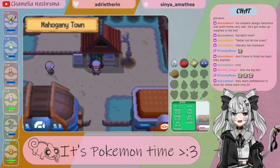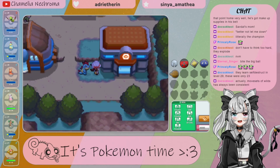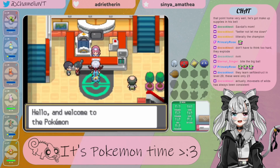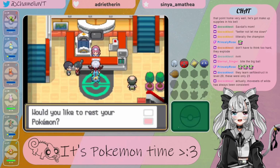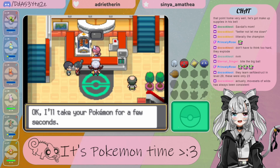Wanna try Jasmine again? Because I think we have a better chance against Jasmine now. And I do like doing gyms in order, if I can. And if not, we can do the Ice Gym first. But I think I'm gonna try Jasmine again. Moose as a wild has always been consistent. Yeah, but I suppose these are wild Pokemon. Fair enough, fair enough. You win then.